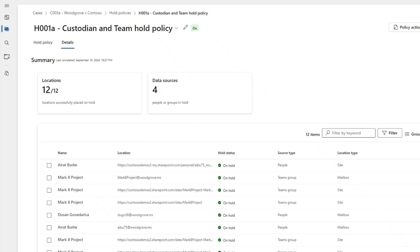So with this new details view, not only do we give you an overview of the hold status, but we break it down by location. So you can easily go and see all the locations that are on hold and know what the status is. Are there any sites that had errors? And you'll also get more information by having the ability to drill into one of those locations to check the status. And be able to retry the policy from within one of those locations. And best yet, all of this is downloadable. So you can build a report showing your hold status within this hold policy.